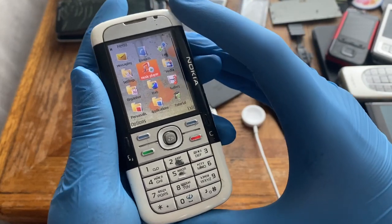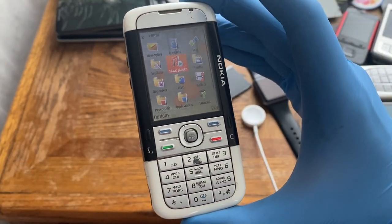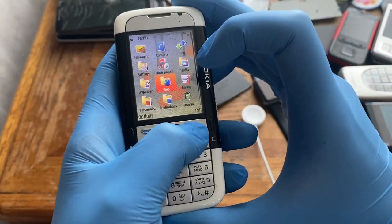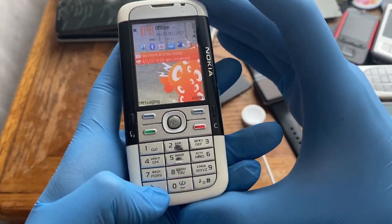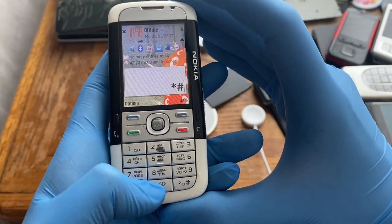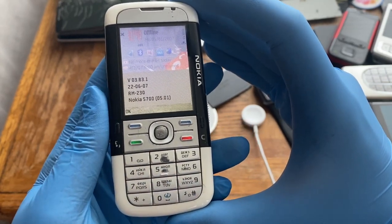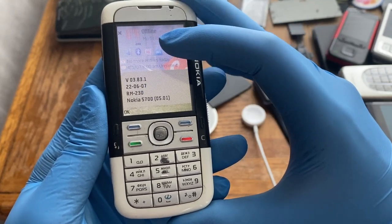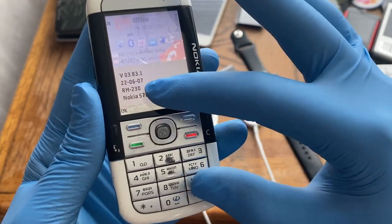So now let's discuss software. This is running Symbian 9.2 Series 60, or S60 as they called it. We can check exactly what this one is running. There probably are some updates, but I'm probably never going to do them. Let's do, which one was it? *#0000#. So we are running 3.83.1 2007. So that's the version it's running. So it's kind of an older version.